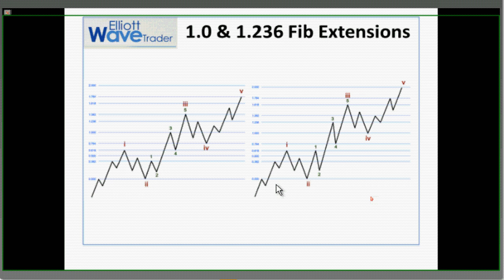Furthermore, since third waves themselves have to be composed of 5 subwaves, it helps us determine how we trade this structure in a relatively low-risk manner. Let me explain. After the stock market or a stock finds a bottom after a correction, it begins a new uptrend. Such uptrends take the form of a 5-wave Elliott wave structure as represented in the charts you see on your screen.